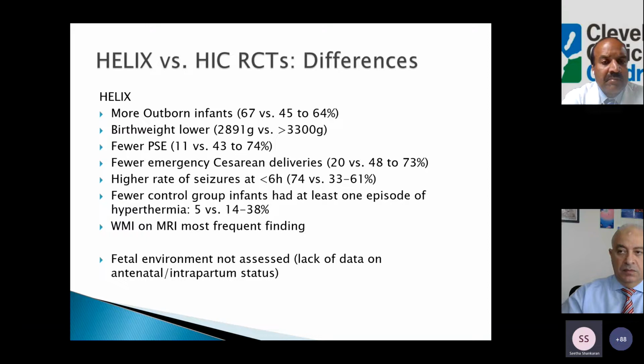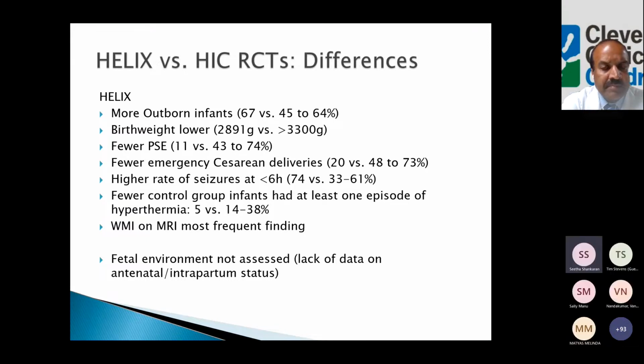The other interesting thing was that in the MRIs that were done in HELIX, there was more white matter injury compared to what is seen in the HIC trials, where you get a lot of deep nuclei injury, basal ganglia, thalamus. Now, in HELIX, the fetal environment was not assessed because there wasn't enough data on the antenatal and the intrapartum status. So that has to be acknowledged.